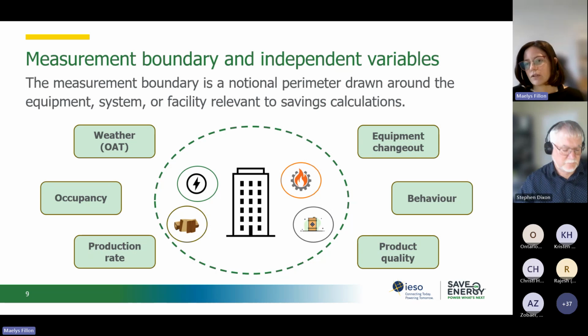So all of these factors will mean that your energy consumption varies regardless of your measure. And so we don't want to confuse the impact of these variables with the impact of our energy efficiency measure. So we need to find a way to differentiate the two when we do M&V.